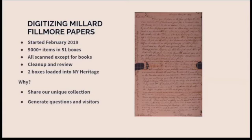We went back, making sure everything was clear, straight, and oriented properly. Every once in a while, the students scan a letter and it's upside down for some reason, so we need to make sure everything was oriented properly. Our last step before loading to New York Heritage was a final review just to make sure that all the pages of a document were scanned.